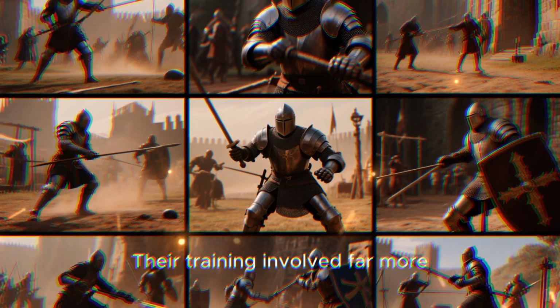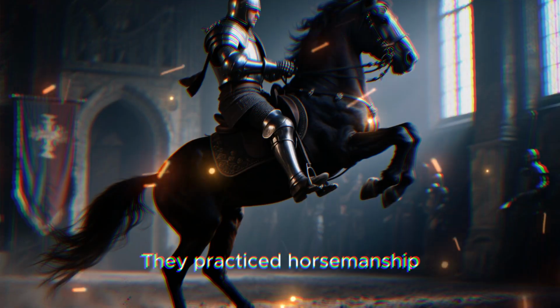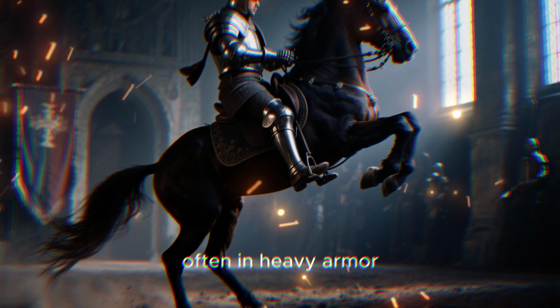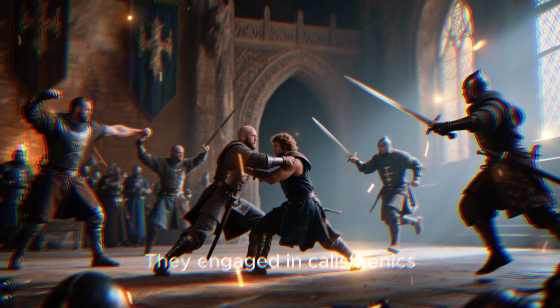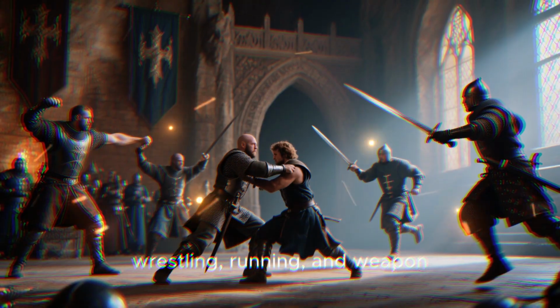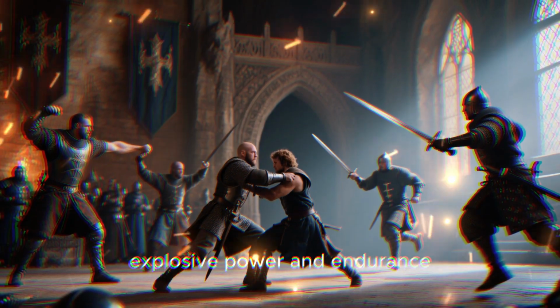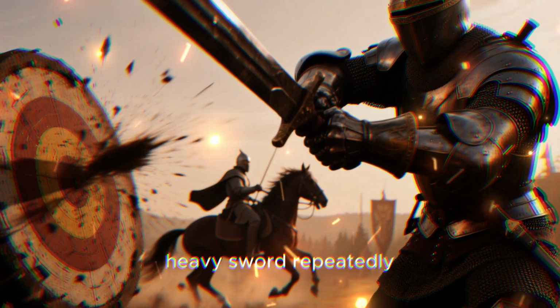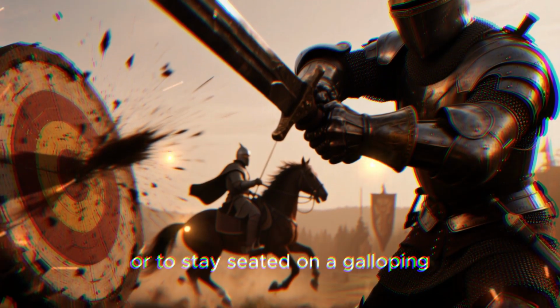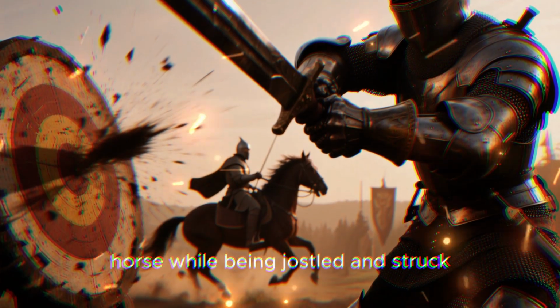Their training involved far more than just sparring. They practiced horsemanship, often in heavy armor, for extended periods. They engaged in calisthenics, wrestling, running, and weapon drills that built explosive power and endurance. Imagine the sheer muscular strength needed to swing a heavy sword repeatedly, or to stay seated on a galloping horse while being jostled and struck.